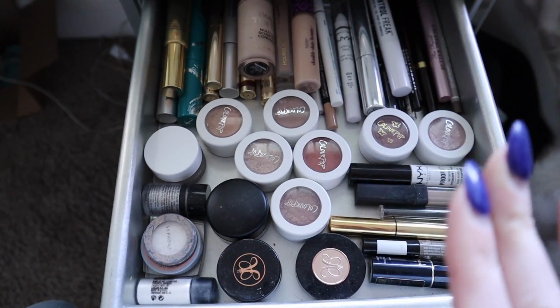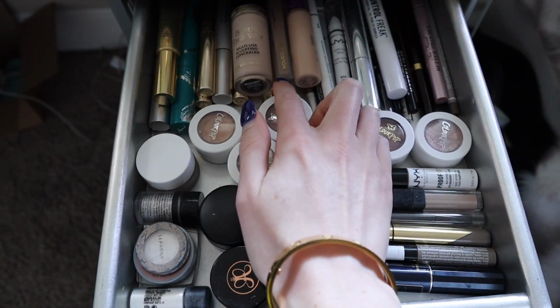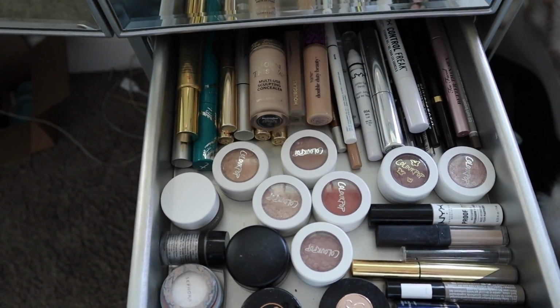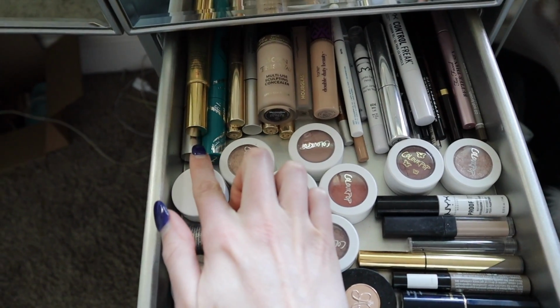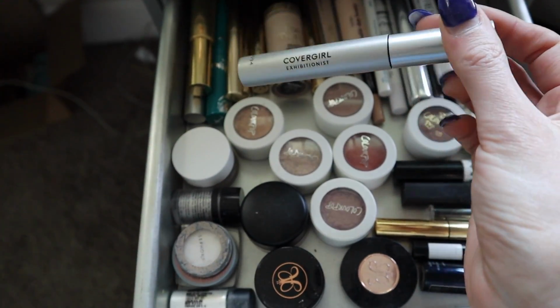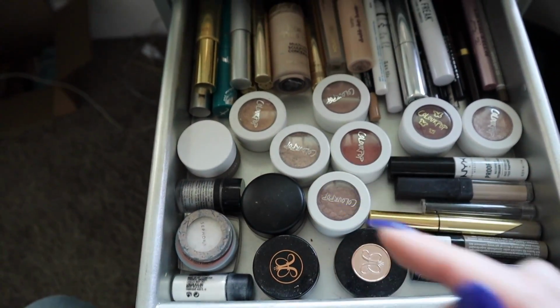So the drawer pretty much looks the same. I do only have 3 concealers left, the Too Faced Born This Way, my new Hourglass one, and my Tarte Shape Tape, which I'm recently rediscovering and loving. And then I also only have 4 mascaras left. The Covergirl Exhibitionist I have in black and black brown, and then I have this Wander Beauty one and the Thrive Cosmetics one.